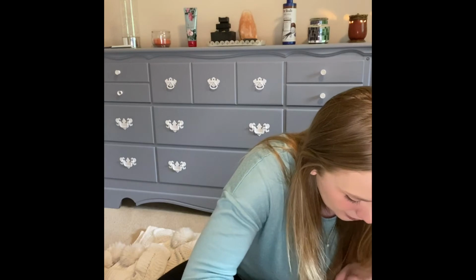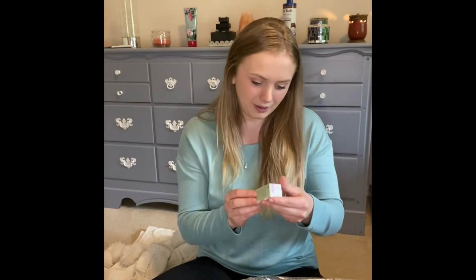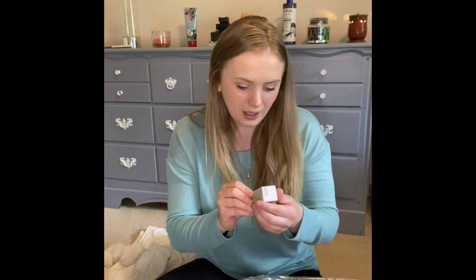And then we have little samples in here, or free gifts. But this is my Rescue and Renew essential oil, lavender. I've never used an essential oil, but I'm hoping I can just put a couple drops in my bath and I will feel at one with peace. I'm hoping that's how essential oils work. It's a work in progress with those.